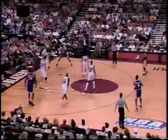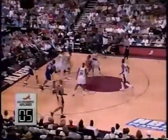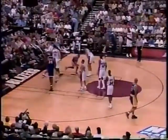There's a bounce pass intended for Fox. It goes through his leg, comes over to Corey. He whips it out in front to Kobe. Kobe down the middle, lays it up and in. Boy, he can elevate, and so quickly.